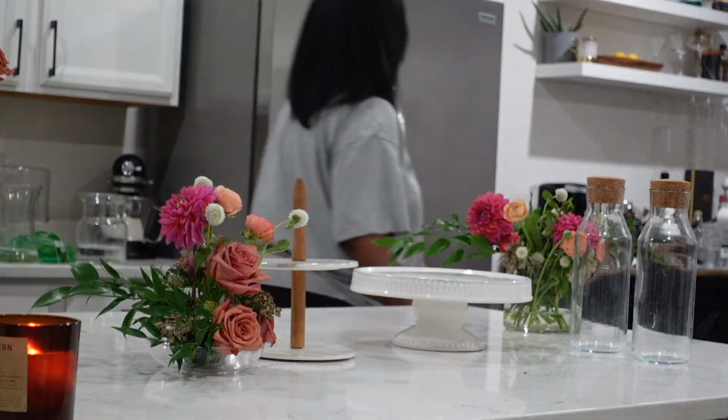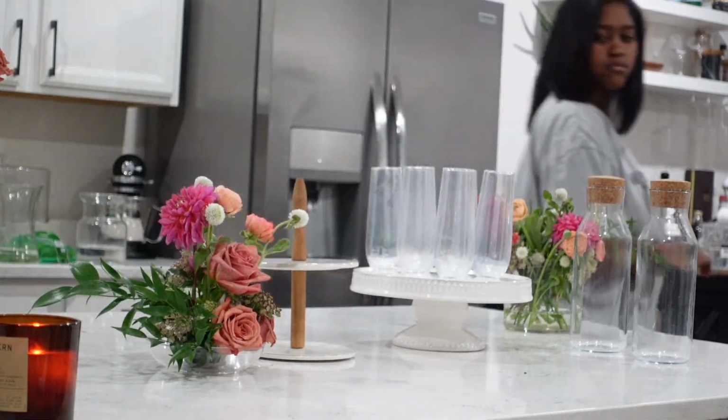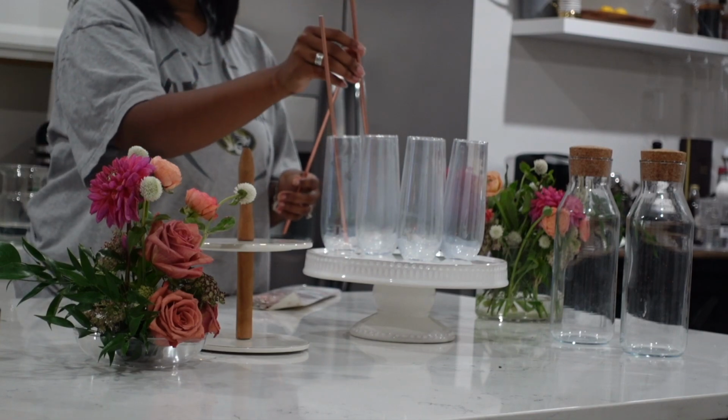That's kind of the good thing about once you get into hosting. You buy a little at a time, and then suddenly you have this big kind of closet of things to pull from. So this is what I'm just doing here.